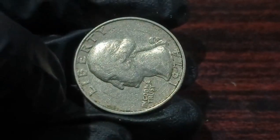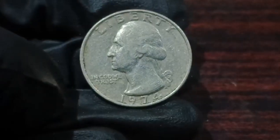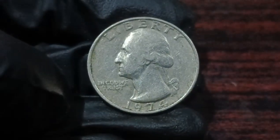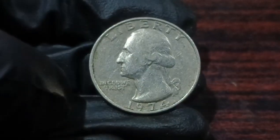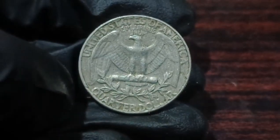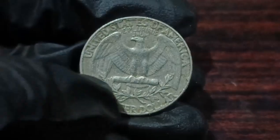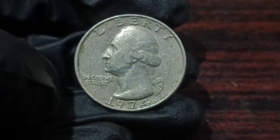Millions were minted in Philadelphia, Denver, and San Francisco. The Philadelphia Mint's coins bore no mint mark, while Denver coins carried a D, and San Francisco coins often featured the S mark for proof issues. The 1974 quarter's basic specifications include a diameter of 24.3 millimeters, a weight of 5.67 grams, and a composition of 91.67% copper with 8.33% nickel. It has a reeded edge and a shiny, metallic surface when new.